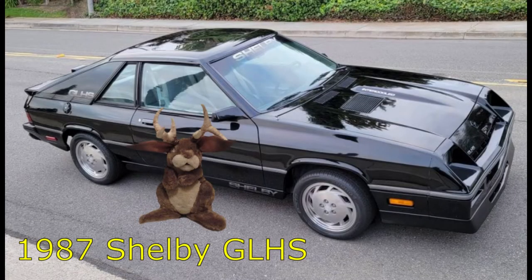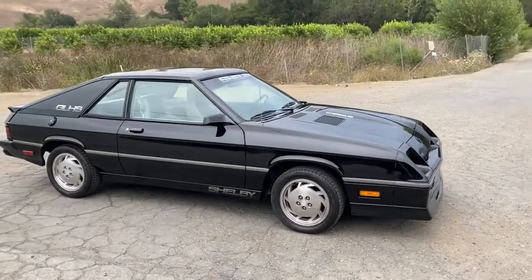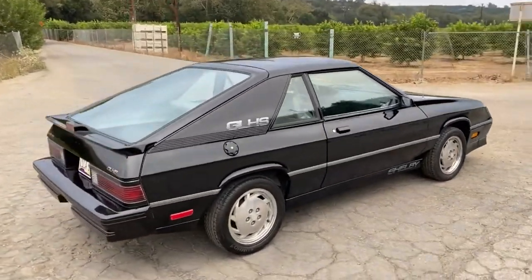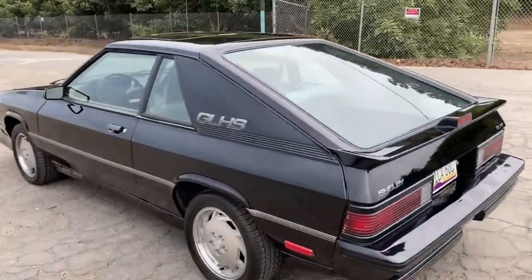1987 Shelby GLHS. Carroll Shelby took a play out of Henry Ford's playbook, and I quote, "Any customer can have a car painted any color that he wants, as long as it is black." Carroll took it one step further, having every GLHS built and optioned the same. They were all badged Shelby, not Dodge. There was so much Shelby content and so little Dodge that the federal government declared the car a Shelby model.